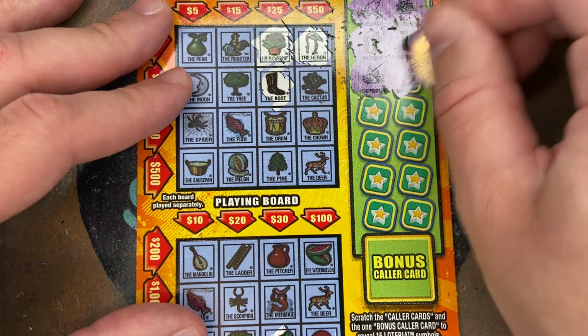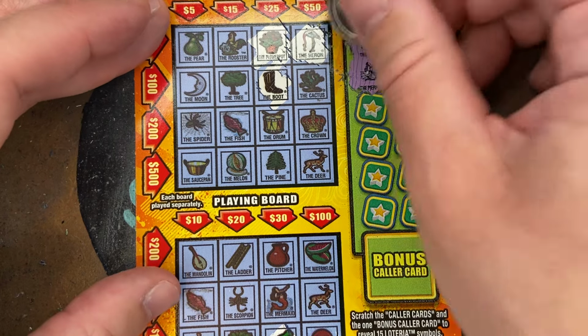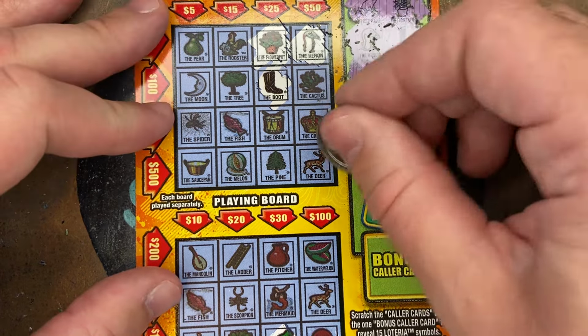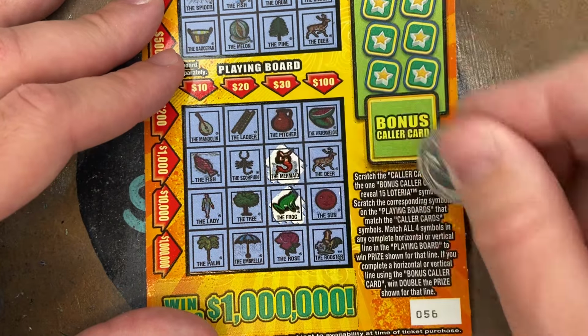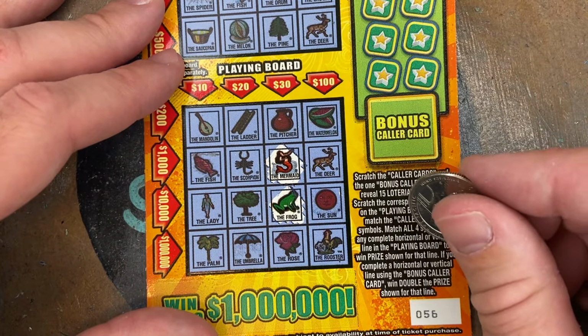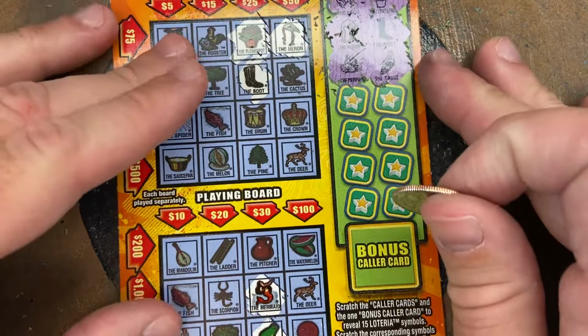We got a mermaid and a canoe. A mermaid and a canoe. No mermaid, no canoe on top. We have a mermaid right there. Do we have a canoe? We do not have a canoe. No canoe on the top. Or I mean on the bottom, I should say.